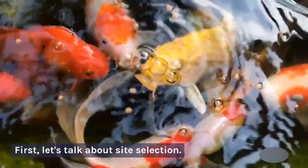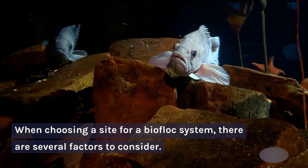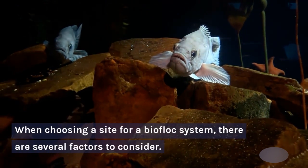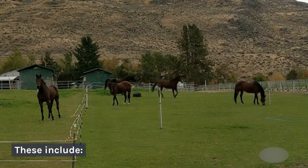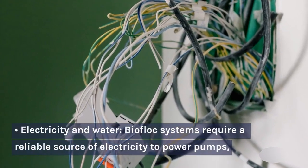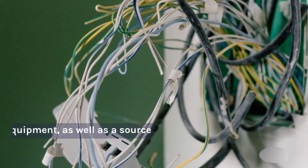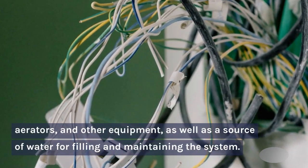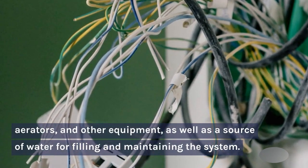First, let's talk about site selection. When choosing a site for a Biofloc system, there are several factors to consider. These include electricity and water. Biofloc systems require a reliable source of electricity to power pumps, aerators, and other equipment, as well as a source of water for filling and maintaining the system.